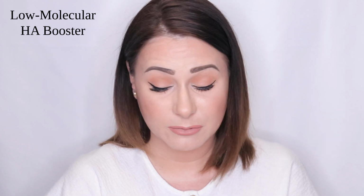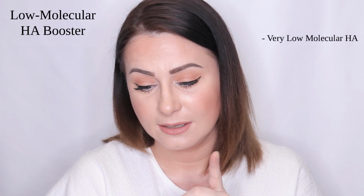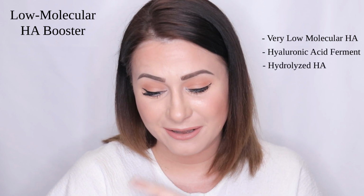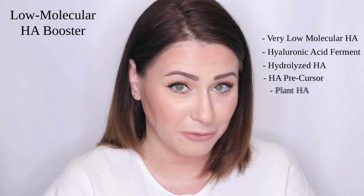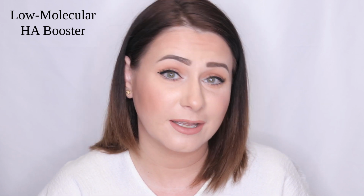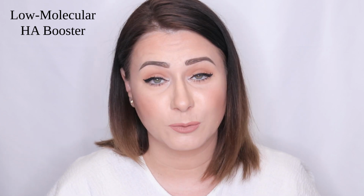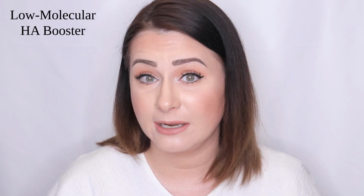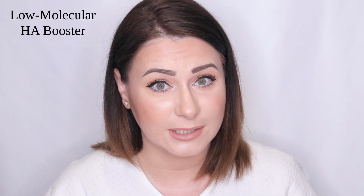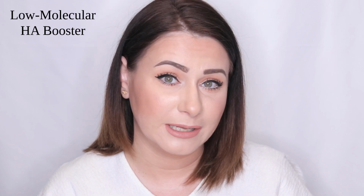Sorry, I'm just going to read the names from the list. So it has very low molecular hyaluronic acid, hyaluronic acid ferment, hydrolyzed hyaluronic acid precursor, and plant hyaluronic acid in it. So it's 5 different versions of hyaluronic acid that will moisturize different levels of the skin. I love this one because it absorbs super quickly and doesn't leave any residue. It is a bit more pricey, but I can tell the difference when I use this one. This is, I think, the 3rd or the 4th bottle I use, and I do really recommend this.